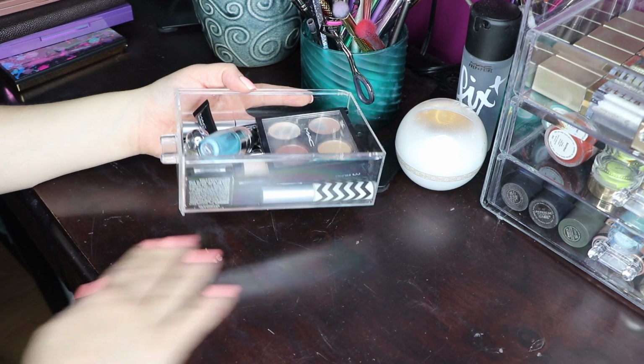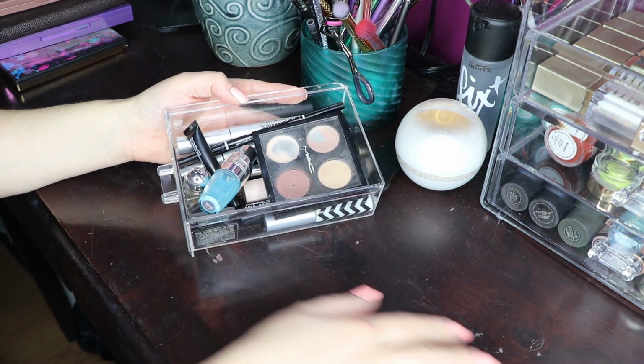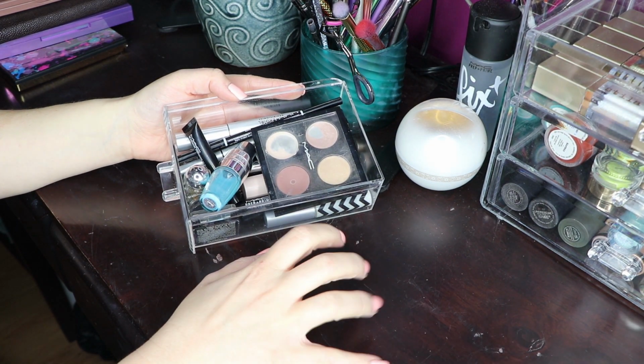Also, if this counter looks dirty, I've cleaned this off I don't know how many times, but some of these are just etched in stone on the desk.